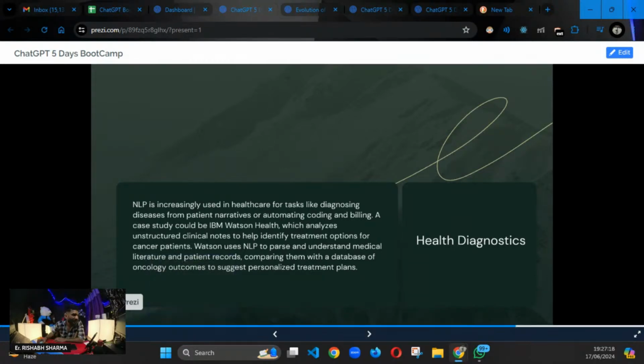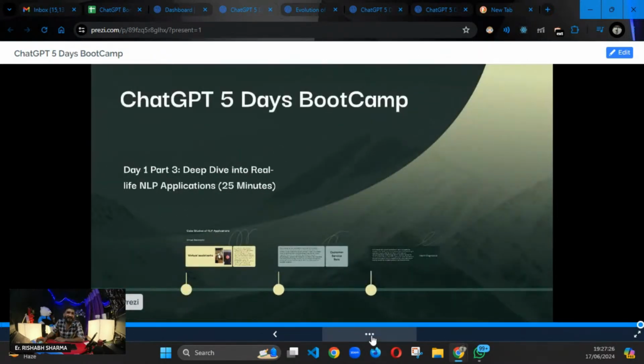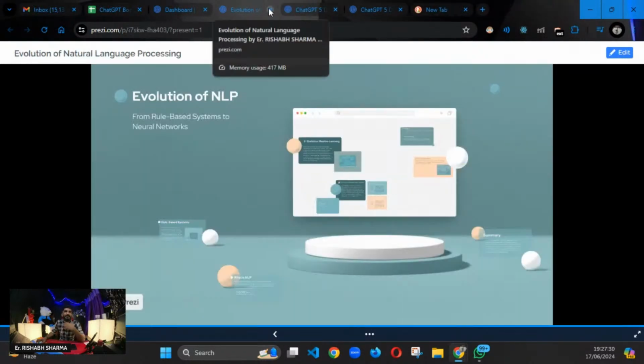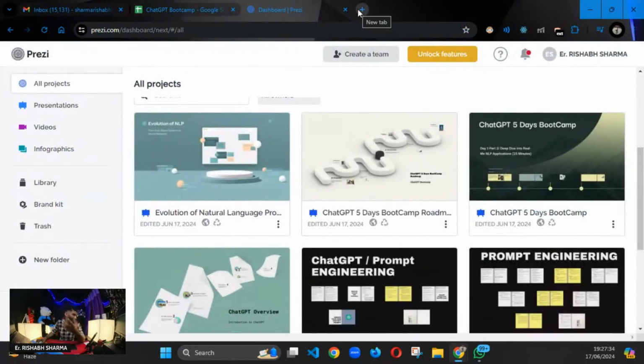These are some real-life examples of how NLP and all these things are evolving. How to develop a chatbot? It's very easy.